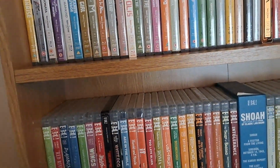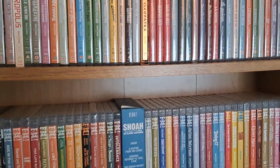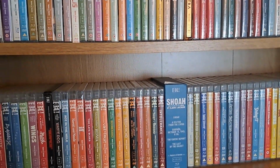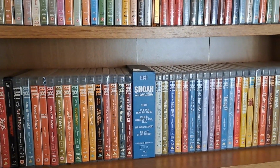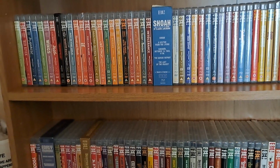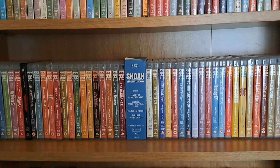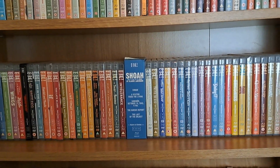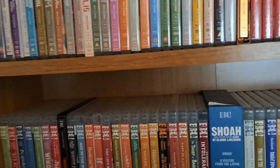Now, I haven't seen all of these. There's a hell of a lot I've still got to watch. But you're assured of a quality film, whatever it is. And I like it that it puts you outside your comfort zone with films as well. You watch stuff that you wouldn't normally watch. And 99% of these films, they're cracking films, or they won't make it into the collection.